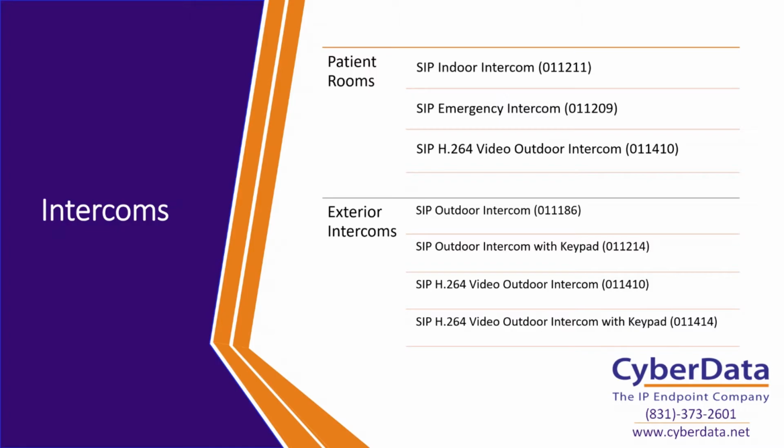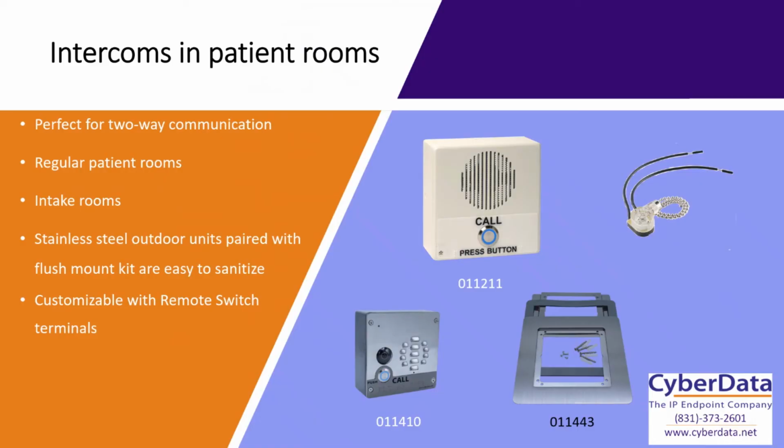You've got your Cisco guy, and they're just doing food deliveries, but you want to be able to see his face when he comes up. Make sure he's wearing his mask. You could use the part number 011410 for that one. Or if you want that visual capability and a keypad to be able to enter those key codes, you can do that with our video intercom with a keypad, part number 011414. So we've got a lot of different options for intercoms, both in the patient room and for exterior locations.